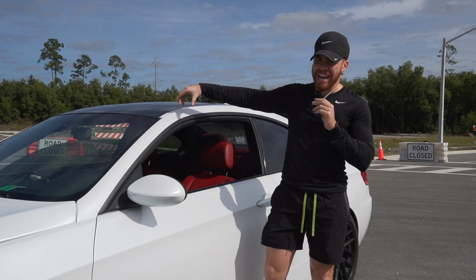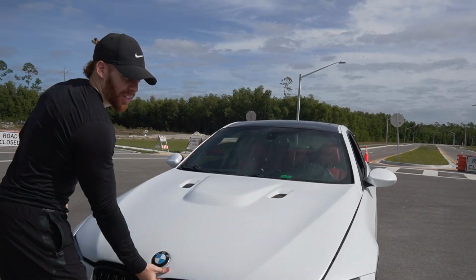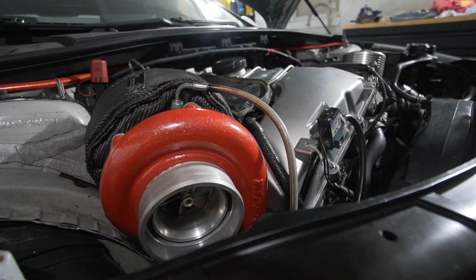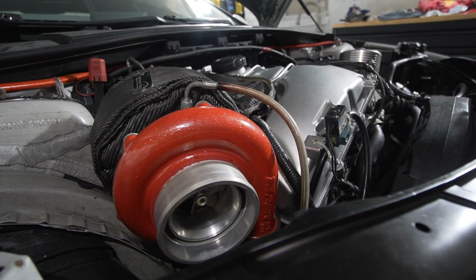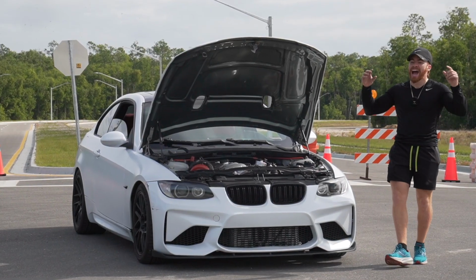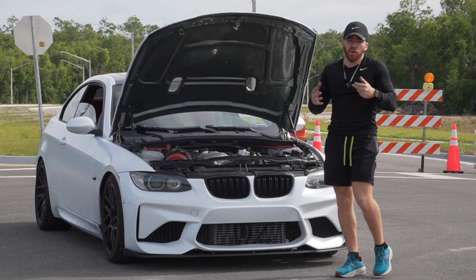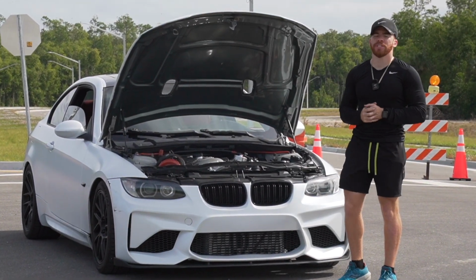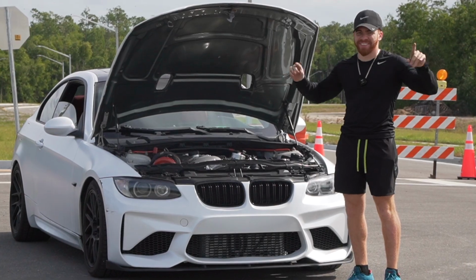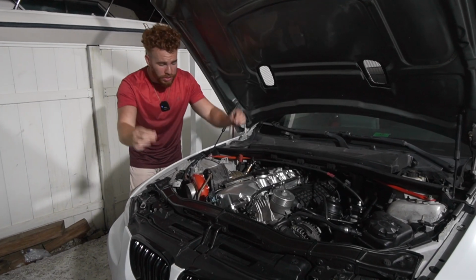But today's the day that changes. There's something I have that she does not have, and that is a big old single turbo setup. N54 with a single turbo setup is already probably the greatest sounding BMW, and that is right, folks. I have a two-step plan that's gonna take this car from honestly being a little boring to the greatest sounding BMW ever. Let's go.